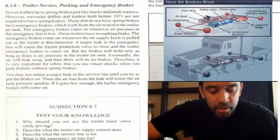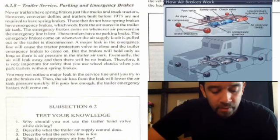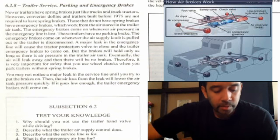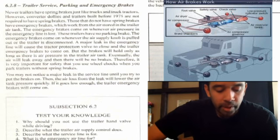Newer trailers have spring brakes just like trucks and truck tractors. However, converter dollies and trailers built before 1975 are not required to have spring brakes. Those that do not have spring brakes have emergency brakes, which work from the air stored in the trailer air tank. The emergency brakes come on whenever air pressure in the emergency line is lost. These trailers have no parking brake. The emergency brakes come on whenever the air supply knob is pulled out or the trailer is disconnected.